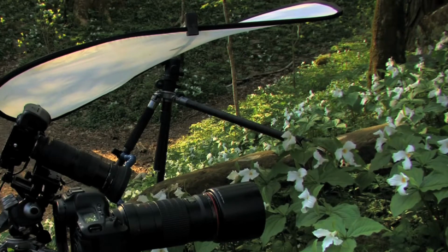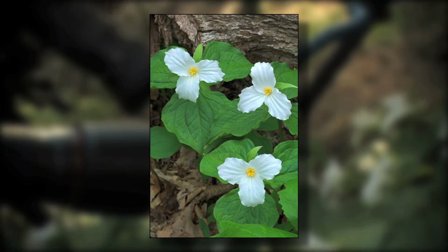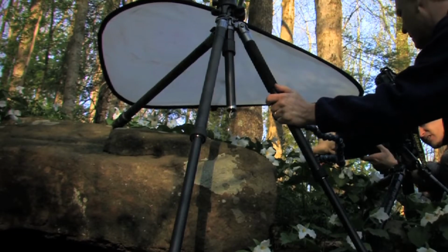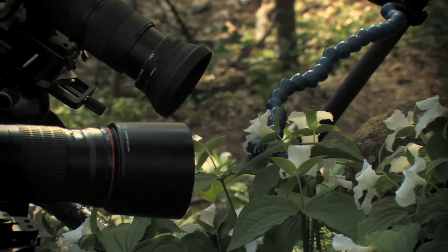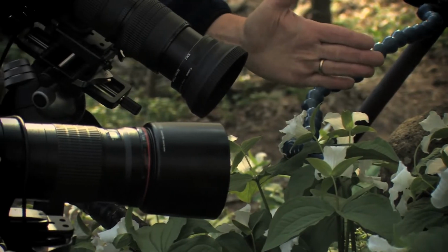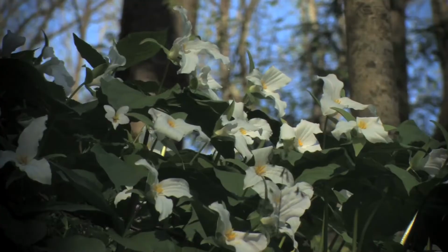And you want to get this diffuser as close as you can to what you're shooting. If you have it back here, then it just creates more of a shadow. So you want to get it close so that you have nice soft diffuse light. And of course that creates the problem, setting it up and getting it in the way. And I could cram this down here very easily, but then I'm destroying the flowers. That's right, you run the risk.